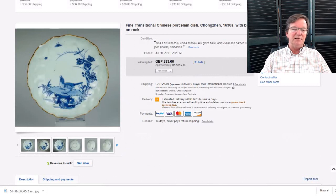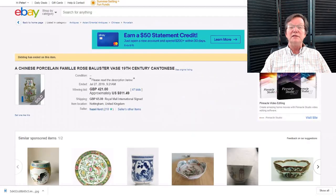The Jianqi pieces, I've noticed it with ceramics and collectibles, and these other sellers, they haven't been bringing quite what they were a few years ago. So it's a good category to collect. If you like Ming, you like late Ming things and transitional things, it's a good area to look at. And then on to, let's see here.